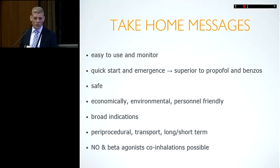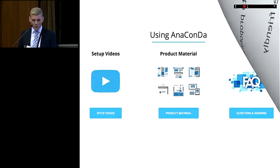So take-home messages would be: it's easy to monitor, it offers really quick emergence and really quick induction. It actually takes really a couple of breaths. It's superior to propofol and benzos, hemodynamically, pharmacokinetically, pharmacodynamically, and economically. It's safe, it's user-friendly, patient-friendly. You can use it for short-term, long-term, peri-procedural, even in non-invasive ventilation for bronchoscopy, for example. And you can co-administer the drugs that are needed, like inhalation antibiotics, nitric oxide, or beta agonists.